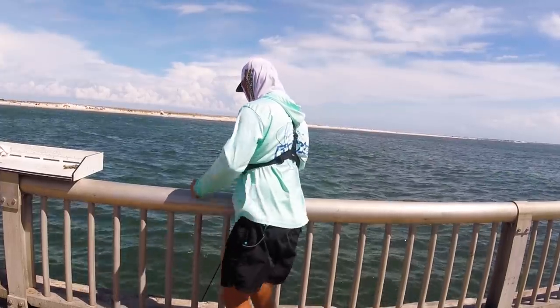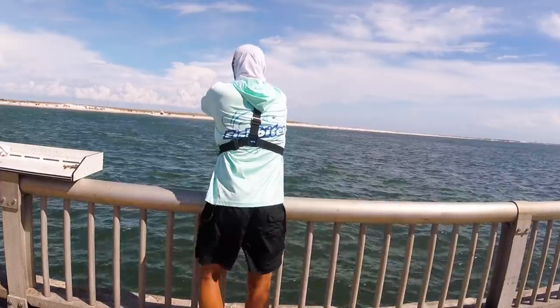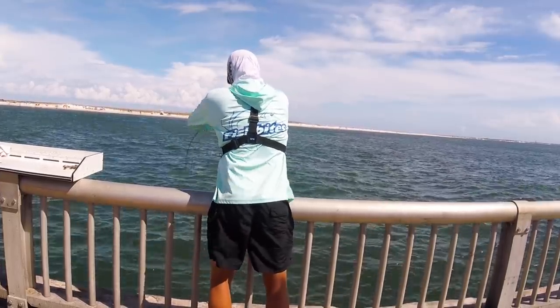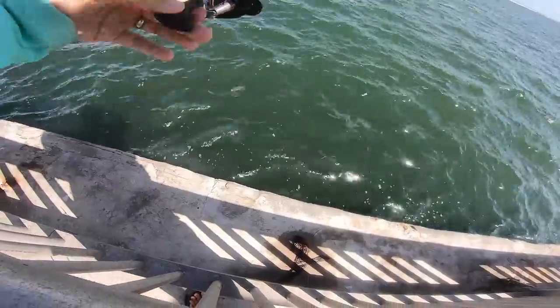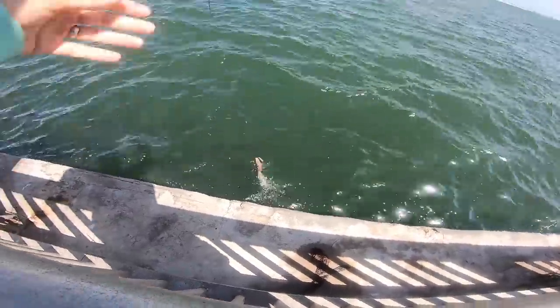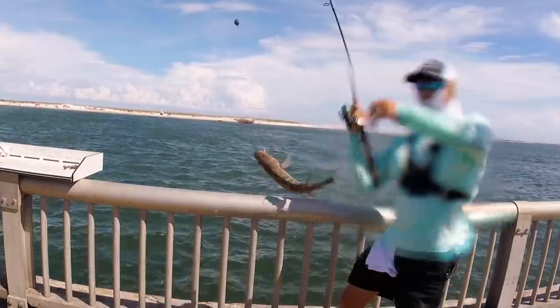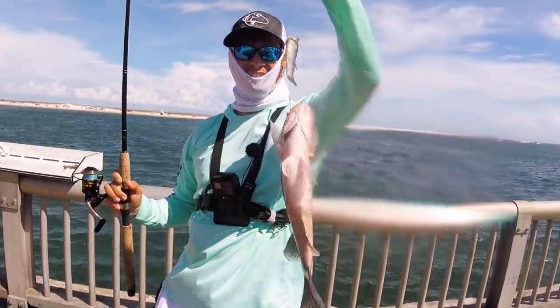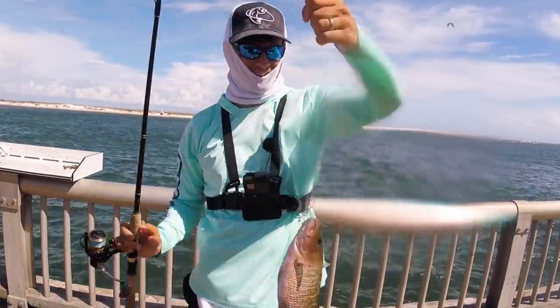Oh, there he is. Got him. Oh man, he's digging. Golly, he's digging. I don't know if this will be a keeper or not. He'll be close, but a good fish. Not a complete dinker. He might make 12.